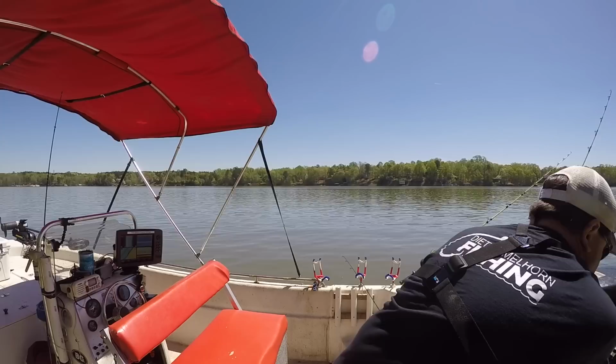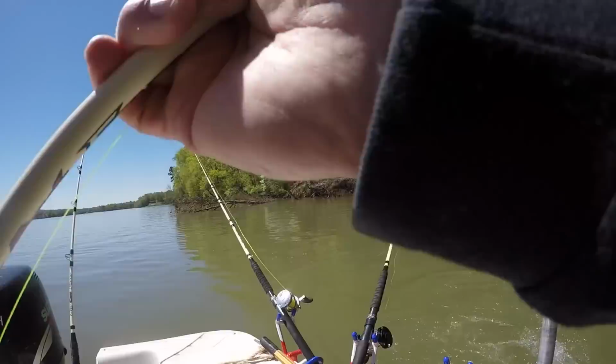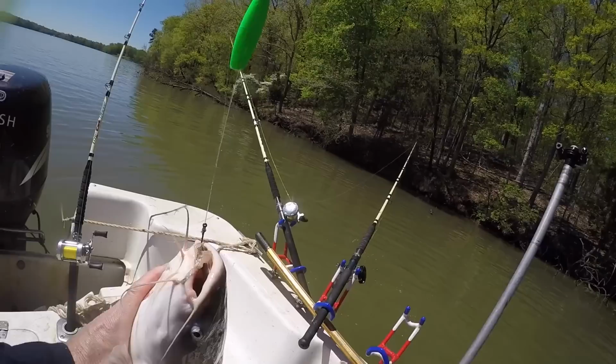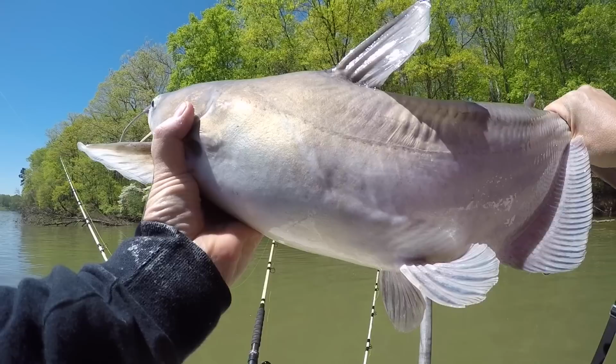I literally set up in this spot 3 minutes ago. Turned around to get something to drink. This one folded over. It's a little feisty. See if I can get him in the boat by the leader. Can I? Yes. Literally 2 or 3 minutes. Got one in the boat. Nice fish. Nice blue cat. Get him in the boat quickly.